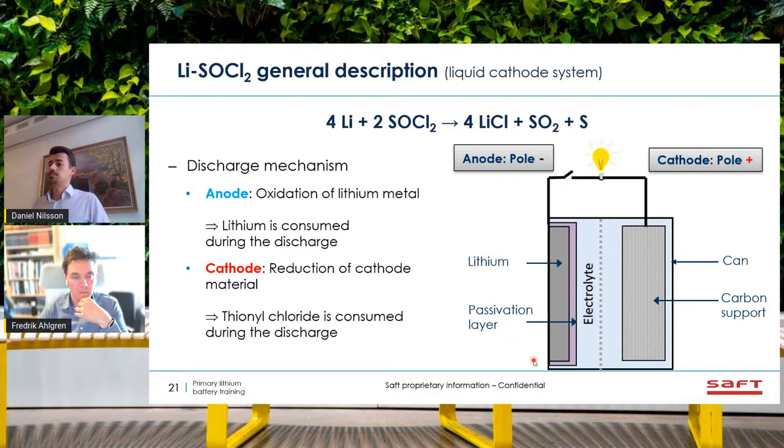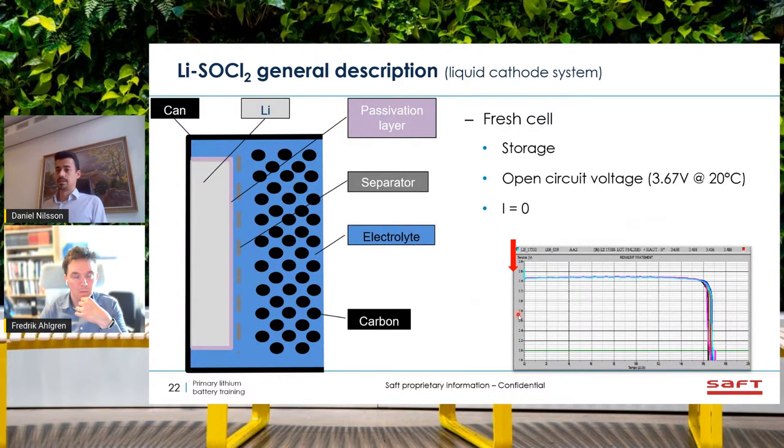It will look something like this, where we have a cell. This slide is actually better. What you will see here is that if we are doing a discharge, the voltage is quite stable, with a small drop in the beginning, but then it's quite stable until it falls when the battery is basically discharged.